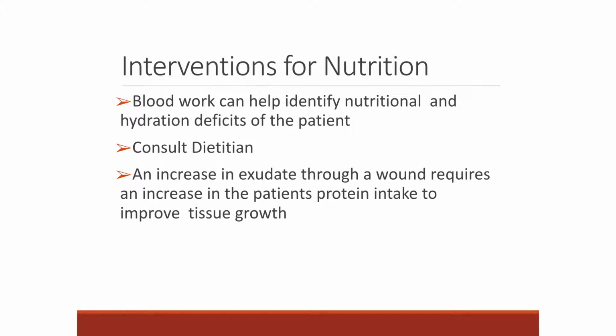So consult that dietitian, make sure that they're part of the team. If we know we have a pressure injury or other ulcer, we need to partner with that person to ensure that we have adequate protein for that patient specifically. You can work with the dietitian to encourage and increase the protein intake to replace what's being lost by the exudate that's occurring in that wound.